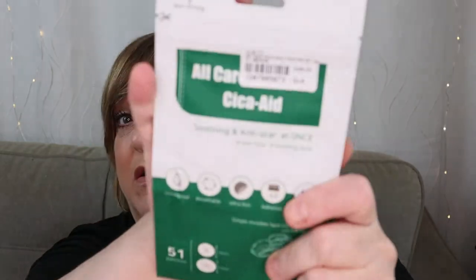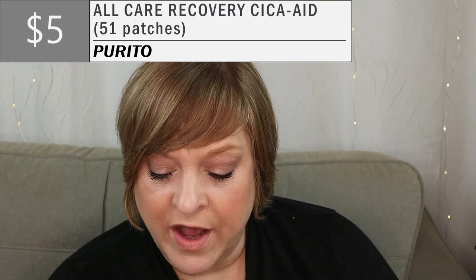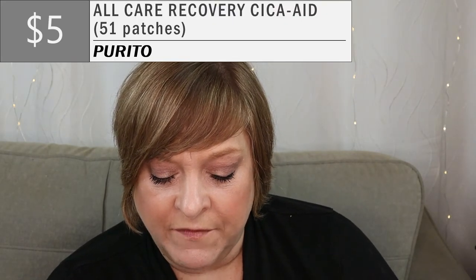All right, day number 14 says glow. What do we have here? This is All Care Recovery Cica Aid, 51 patches. Soothing and anti-scar at once. And this is by the brand Purito, which is supposed to be a really great brand. Interesting. So is this anti-scar, smoothing acne, prevent infection, and invisible cover? Okay. So if you ever get some bad acne, a cut or something, put this on. It has charcoal, cleans it out. That's fantastic. All right, on to day number 15.